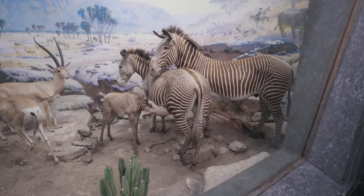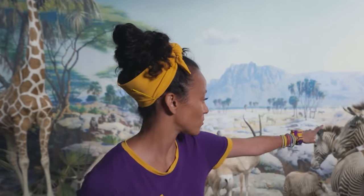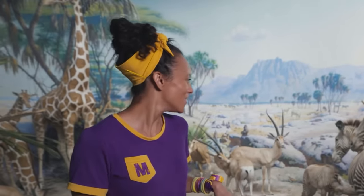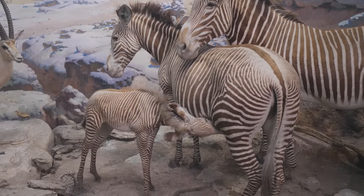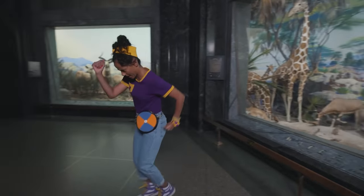Do you know what that animal is? That's right, a zebra. Zebras are awesome. They have black and white stripes, and a group of zebras is called a dazzle. Isn't that amazing? Check out that dazzle of zebra over there. They run super fast and they can run in zigzags. Will you zigzag with me? All right, let's go. Run in zigzag.